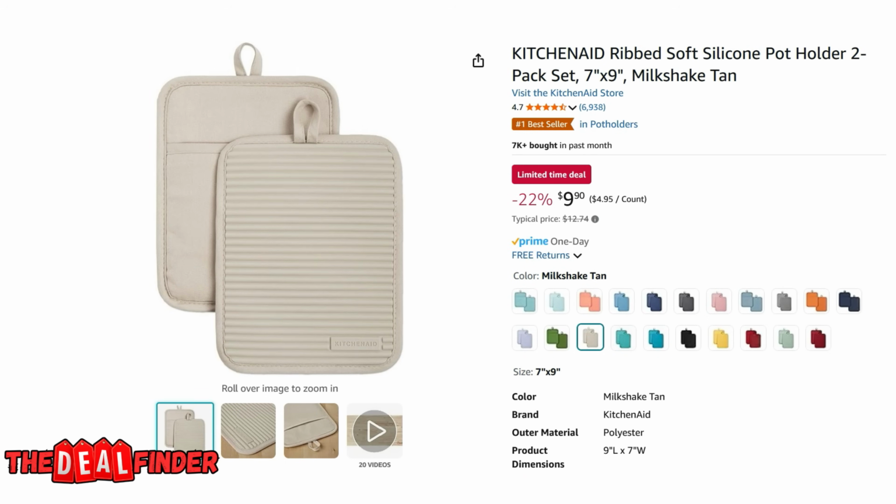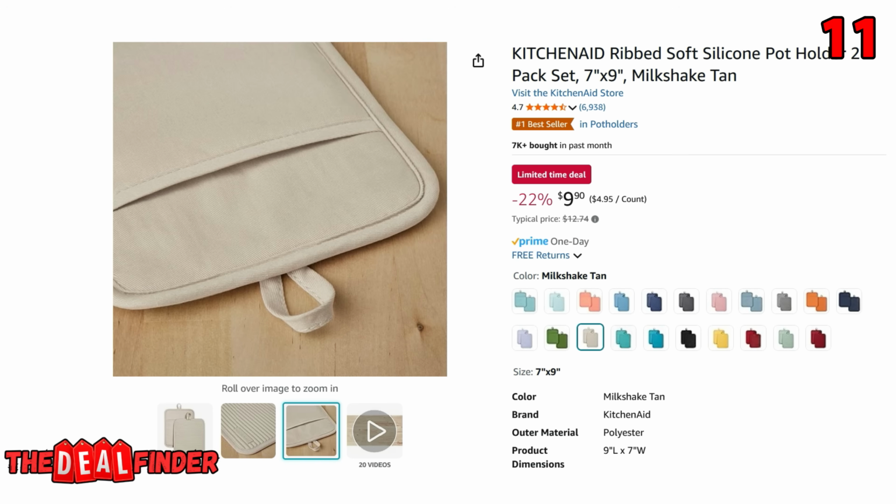If you missed out on the KitchenAid deal at Costco, you can grab these right here. These soft silicone pot holders, 7-inch by 9-inch. We have multiple colors available, 22% savings at $9.90.